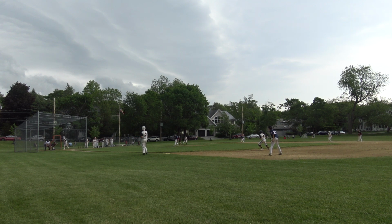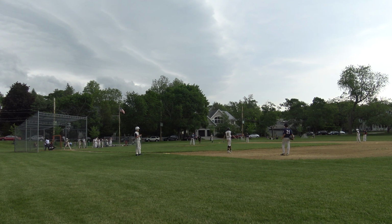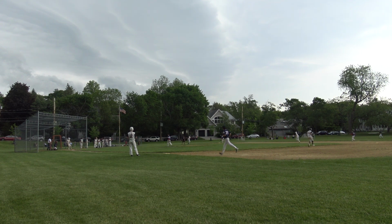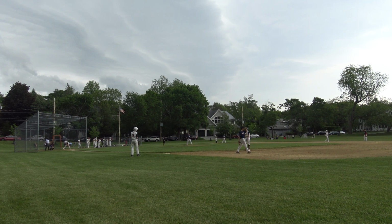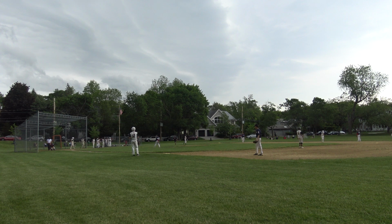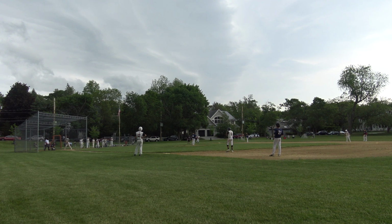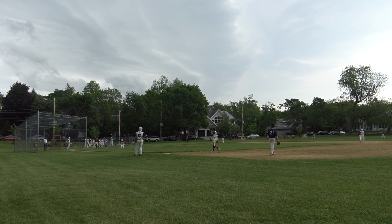Pitch and bend. That's a strike at the knees. 0-1. He's the number two hitter in the order. Pitch. Grounded, foul down the third base side. 0-2. Two outs. Pitch, foul into the backstop. Pitch and bend. Bounces. Lincoln stops it. 1-2.